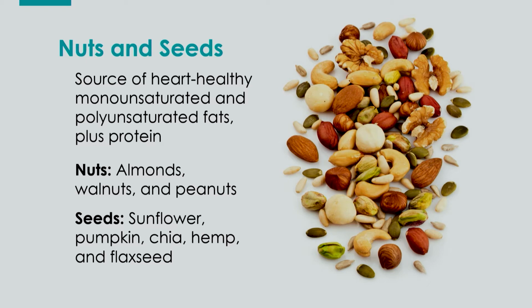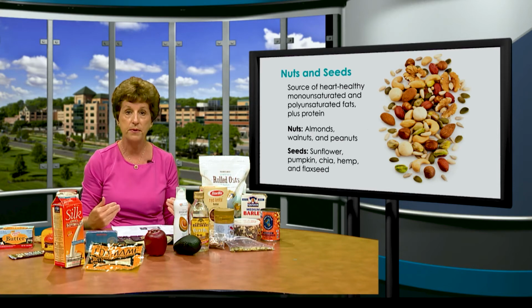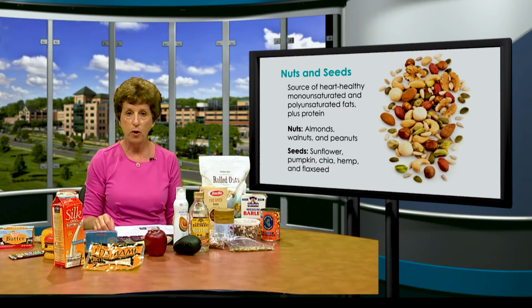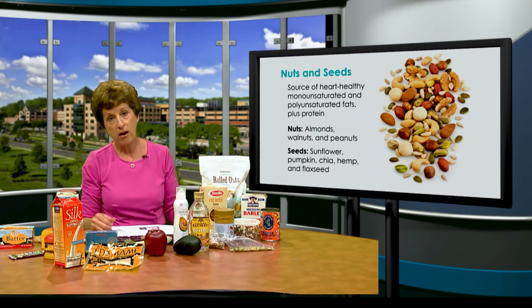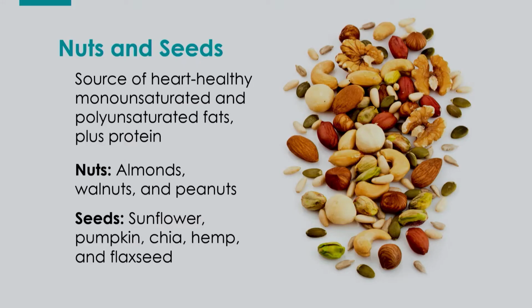If you choose to use flaxseed, I just like to remind people that it does need to be ground for your body to absorb it. Otherwise, it's going to pass through and not give you any of the health benefit. Keep in mind that with nuts and seeds, portion control is very important because they are a healthy fat, and they do have the ability to lower your LDL cholesterol, but we need to be moderate about portions because of how the calories can add up.